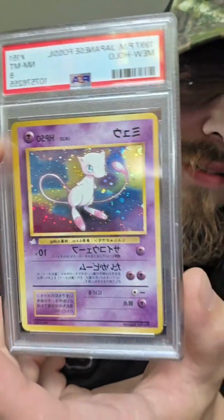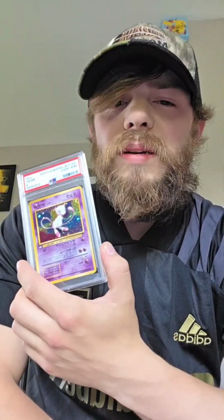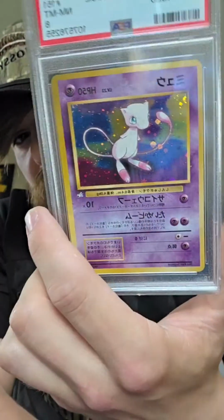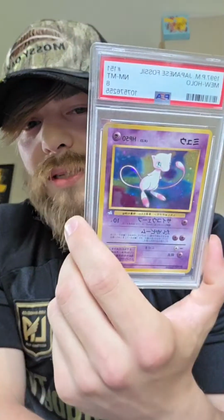Like, I never believed my Mew. If this card in a PSA 10 is enough for me to buy a car. If I had this card particularly in a PSA 10, which it's not a PSA 10 because of the centering, but the hollow's clean enough and everything else, it would be worth over $5,000. $5,000. You could buy a used car, you could buy a used truck, you could buy a work van with just a single piece of cardboard.